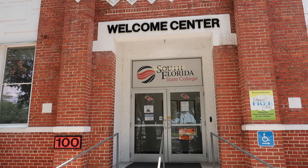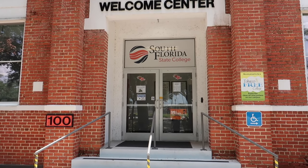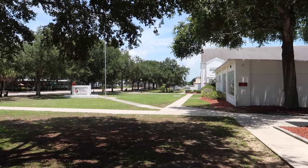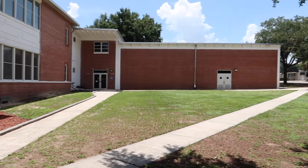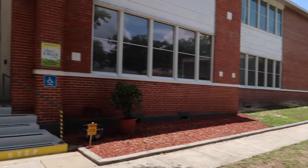Well, look at this. This is the Welcome Center for South Florida State College. Welcome to the South Florida State College. Actually, right over here, there's a couple more buildings. Didn't think I was gonna be going to school today. But yeah, that mural that we just saw, Dr. Dewey, is right up there on the side of the building. It's pretty cool.